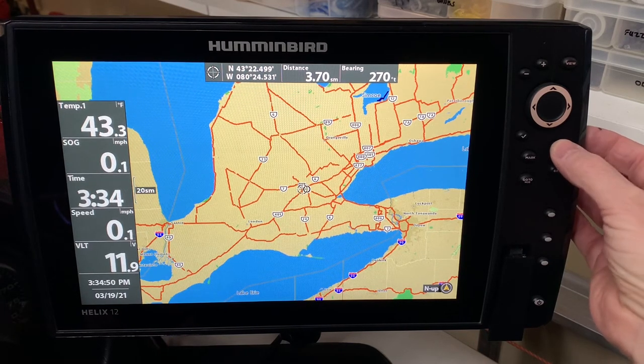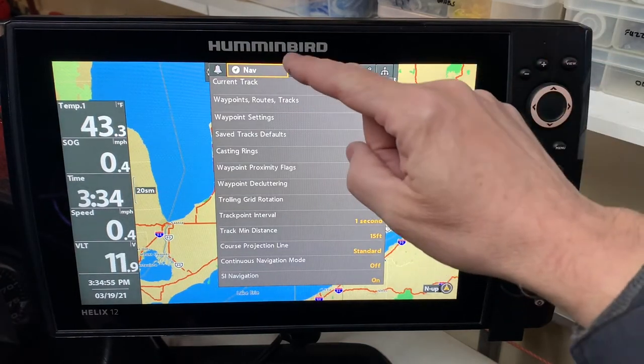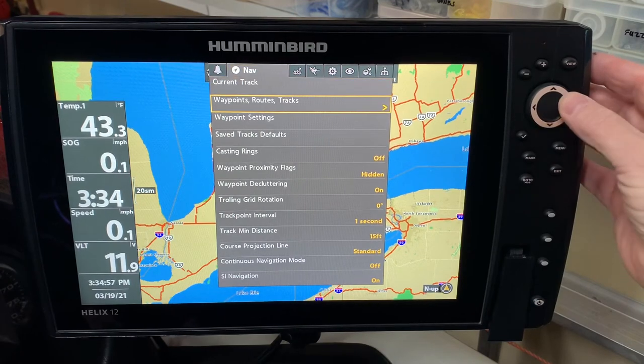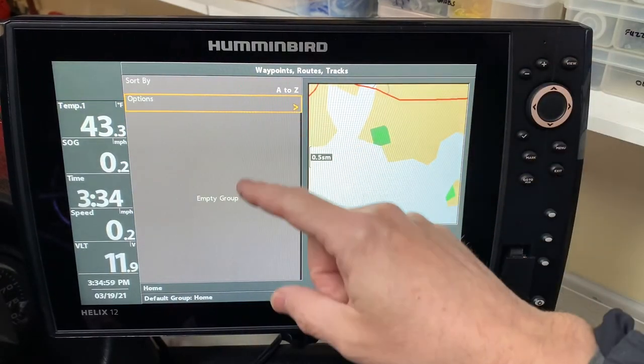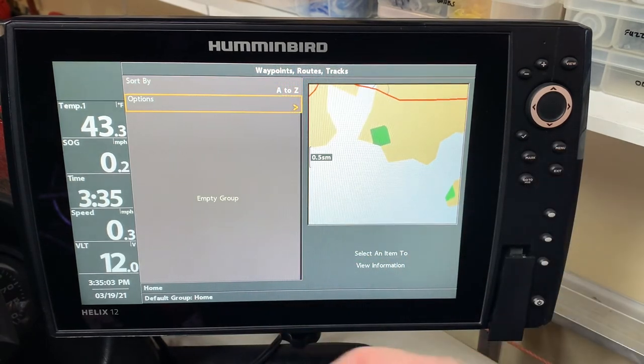So I'm just going to hit menu, and I'm going to go menu again. I'm going into my nav heading up here, and I'm going back into waypoints, routes, and tracks, and I can see that it is the empty group, so I know that I'm good to go.